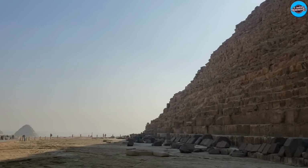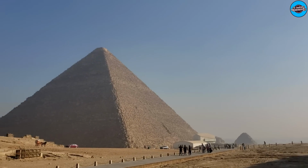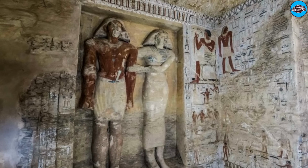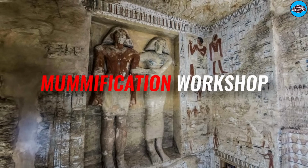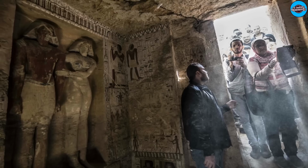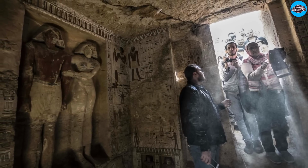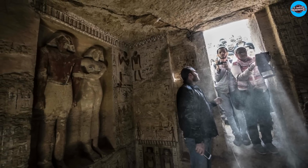In the Egyptian desert necropolis of Saqqara, an entire previously unknown burial complex has been discovered. The discoveries revolve around a mummification workshop where ancient priests prepared the deceased bodies for burial, and a burial shaft in the center tunnel up to 30 meters or 98 feet underground. Archaeologists discovered 3 wooden coffins, a limestone sarcophagus, a mummy, and grave goods for the afterlife down this shaft.